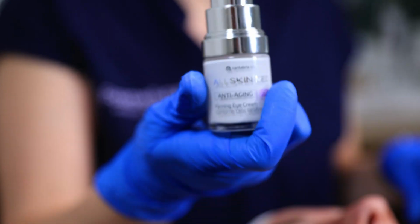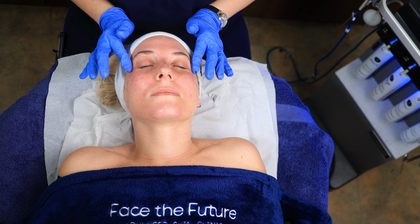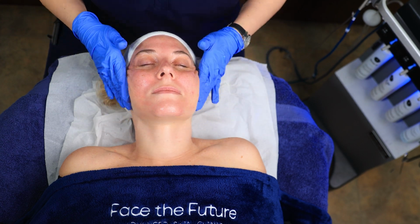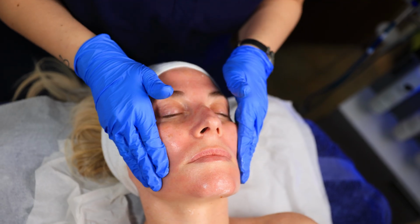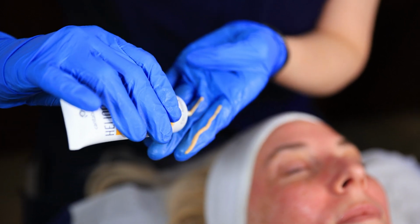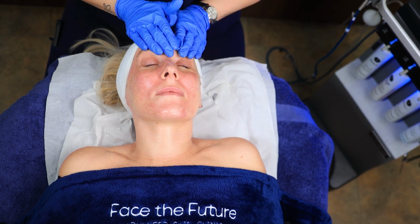Then to finish, I'm using the All Skin Med range. So I'm going to be using the Growth Factor Eye Cream to help brighten the eye, the Pigmentation Serum to help even out the skin, and the Vitamin C Hydrator to lock in moisture. And don't forget the SPF. I'm using the HelioCare Oil-Free Gel SPF 50.